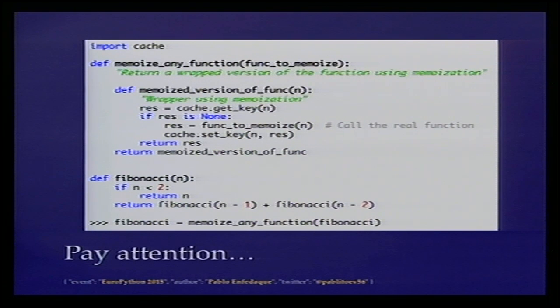One more. While I run, will you cover class decorators in the tutorial? What? Will you cover class decorators in the tutorial? Yeah, I don't think we will have time, but you should use metaclasses. I like metaclasses more than decorating classes, personally. But we will see how to implement decorators using classes. That's what we will see. But I don't think we will have time to see how to decorate classes.